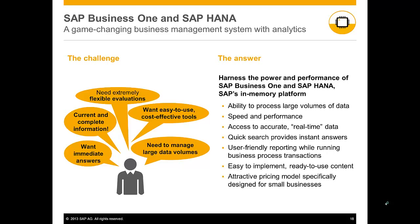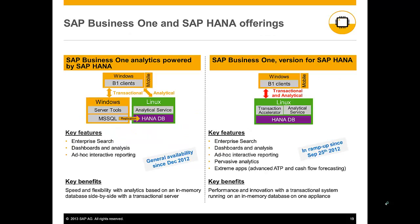Let's dive in and take a quick look at one example of what we provide with SAP HANA. And I'm going to take you in and I'm going to show you our enterprise search. So that's enterprise search. For those of you who are a little bit more interested in the technical aspects of how all of this runs and how we deliver the SAP HANA options, there are actually two different offerings that you have access to with SAP Business One and SAP HANA.